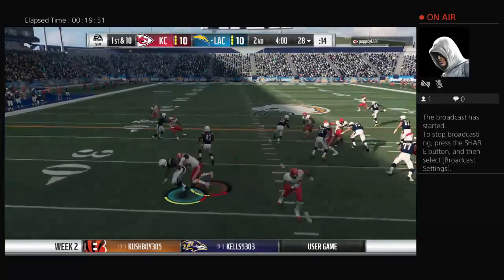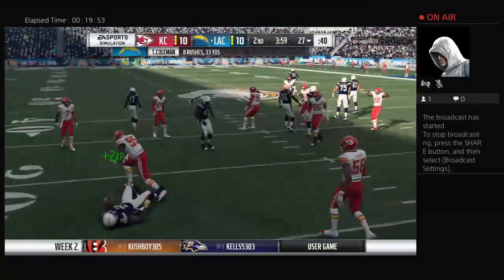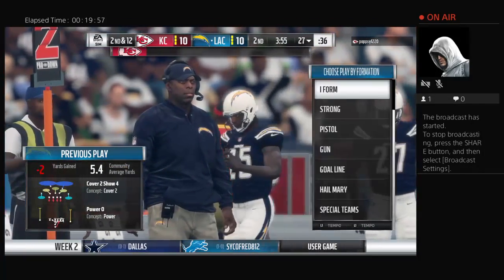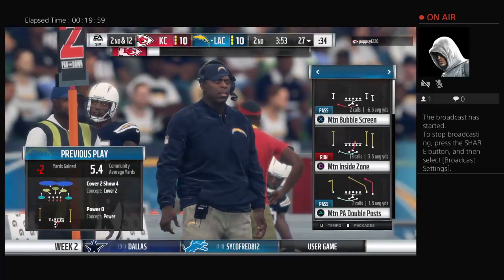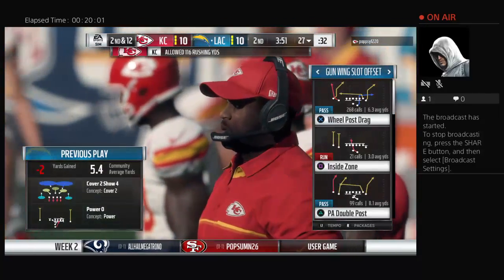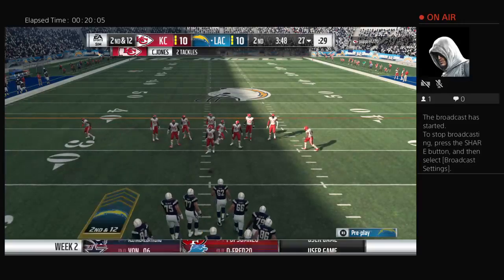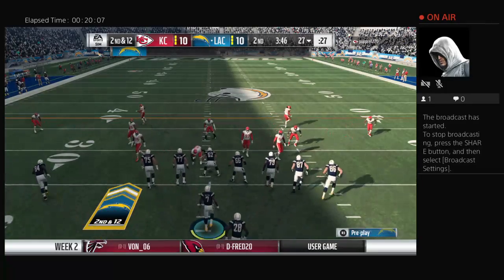The drive starts with a handoff to Coleman. That is not going to be any help as they dump him behind the line of scrimmage. That's going to go as a loss of 2, and it'll be second down. Under 4 to go now as the clock runs, and they come up on second down.